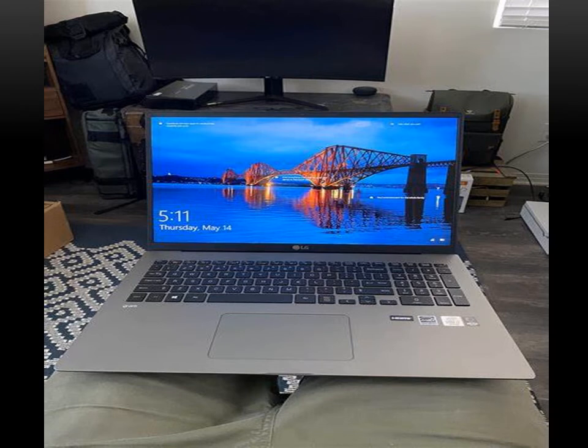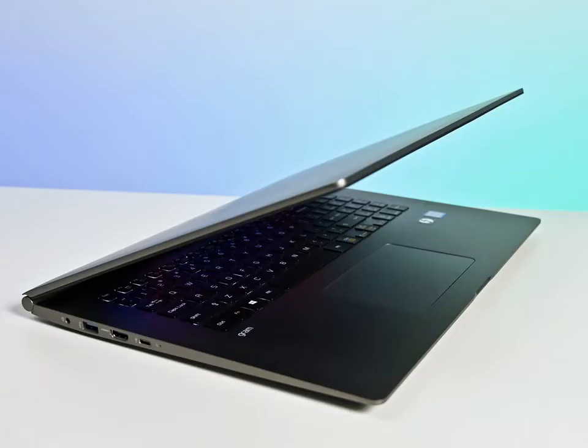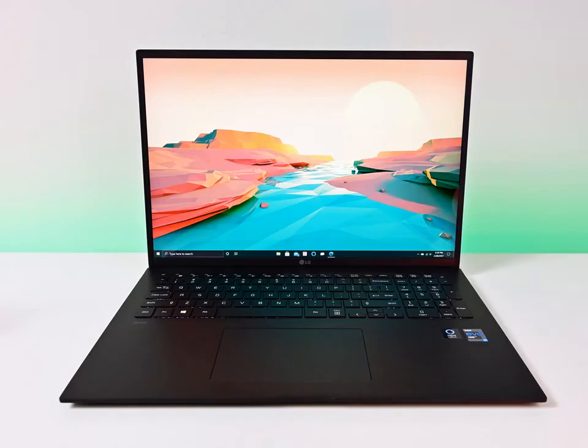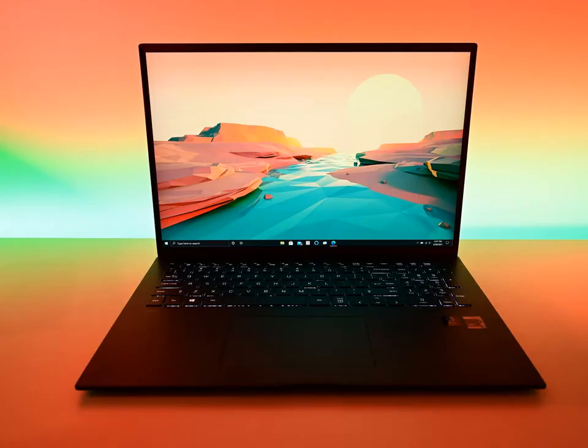At the seventh I put LG Gram 17, and it's the best laptop in 2022 for big screen fans. Even if you've used a light laptop before, it's difficult to explain how light the LG Gram 17 is. It has a massive 17-inch display, but it's somehow only 3 pounds. Picking it up messes with your mind, you feel like you're not holding anything.